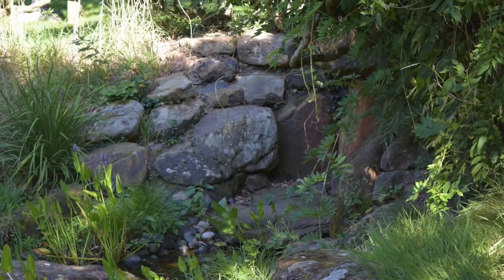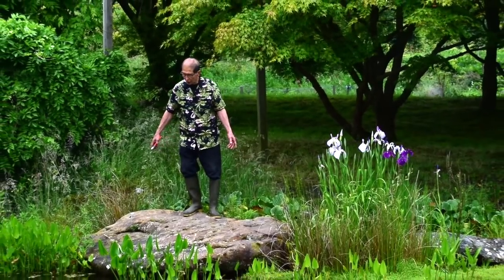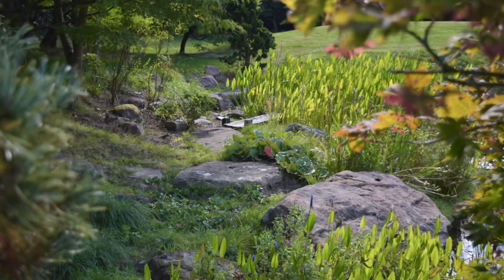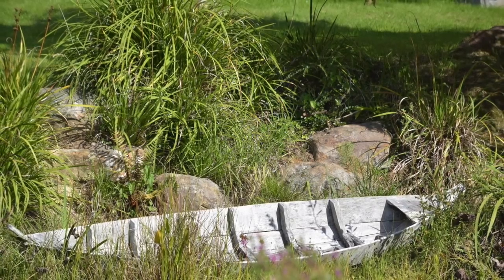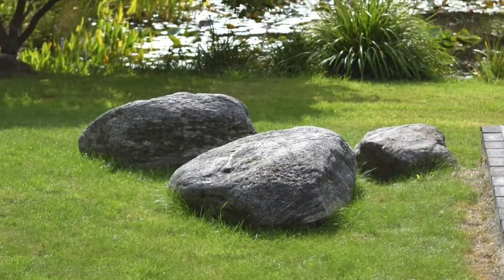And some of these rocks, look at this large rock here. This weighs every bit 4 tons. And it's a bit of Yorkshire sandstone that I found from the very first Hampton Court flower show. All the rocks were going begging, and I paid not a lot of money, maybe about 10 or 12,000 pounds for all the rocks. I think there must have been about 40 or 50,000 tons of rock in this garden.